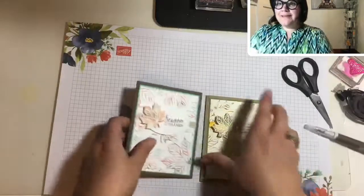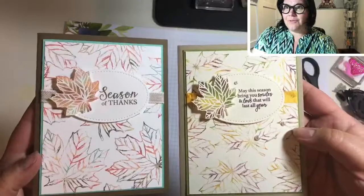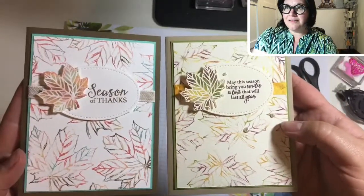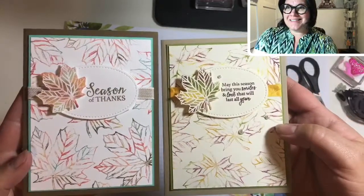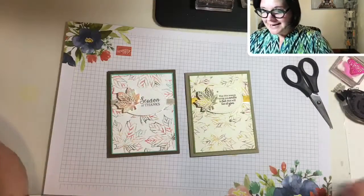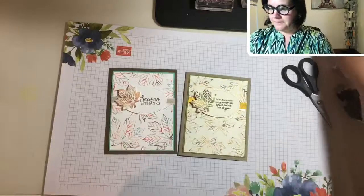Okay, what do you think? Which one do you like better, white or vanilla? What's your favorite? So I'm just going to start cleaning up, and we'll go on to the next card.